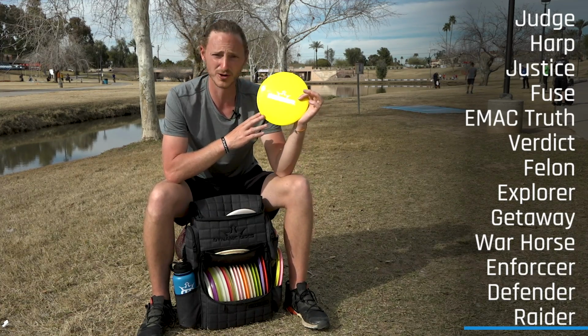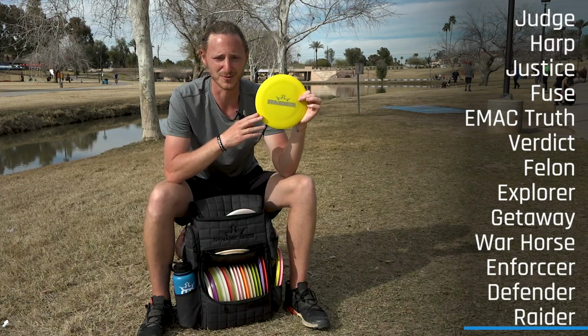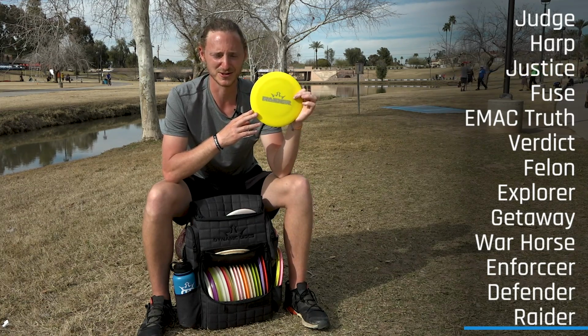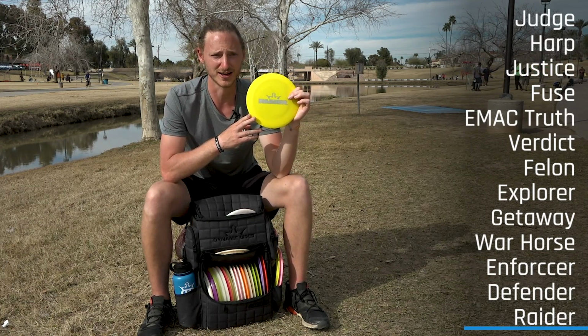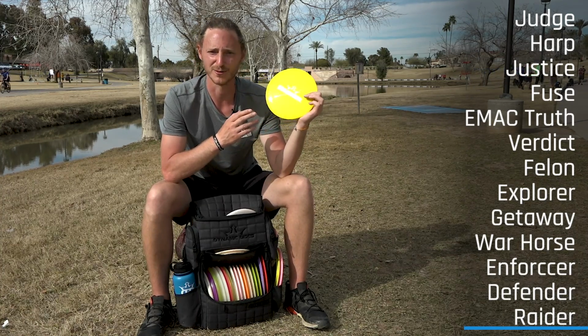And so I can just put it in the bag and immediately fall in love with it. But this thing, we threw it a couple weeks ago. The temperature was maybe 10 degrees in Emporia, so it was kind of hard to really tell what it could do, but I knew this one was a winner the first time I touched it and threw it, and so I'm really excited for it.